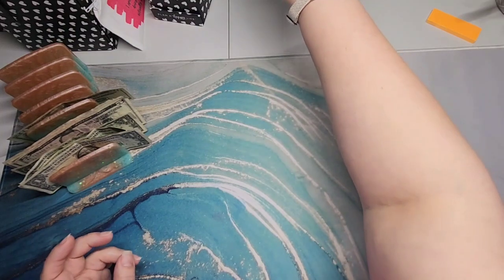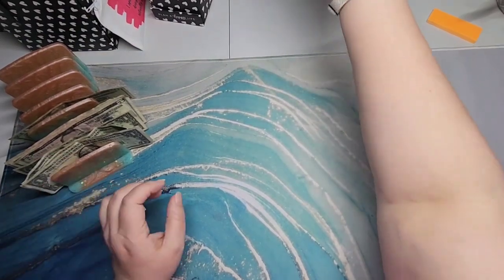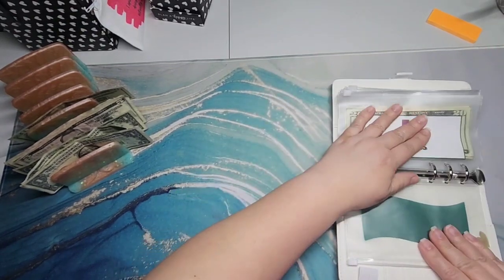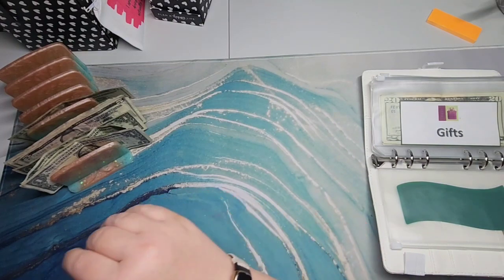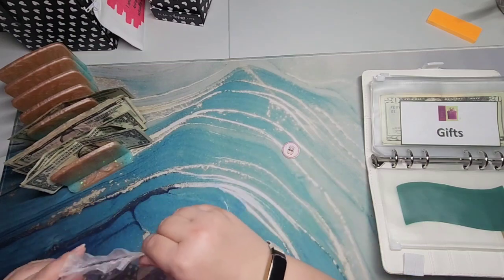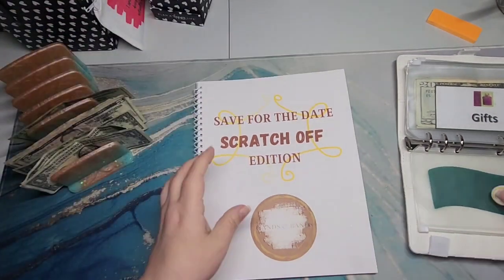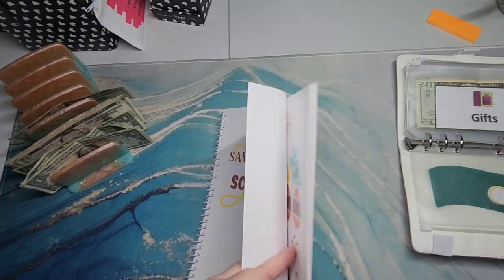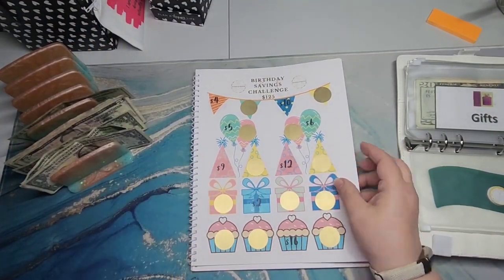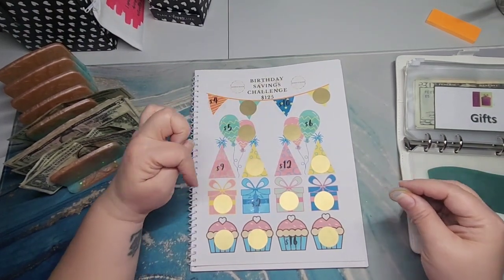All right, so let's take a look. Actually, instead of my long-term binder, I think I want to do the holiday binder because Mother's Day is right around the corner, and I want to make sure that I'm going to have enough for what we may want to do on Mother's Day. So let's go ahead and start here. We'll start with the gifts again, like I normally do. Okay, we'll start with the birthday challenge. Birthday savings. Let's do a cupcake.